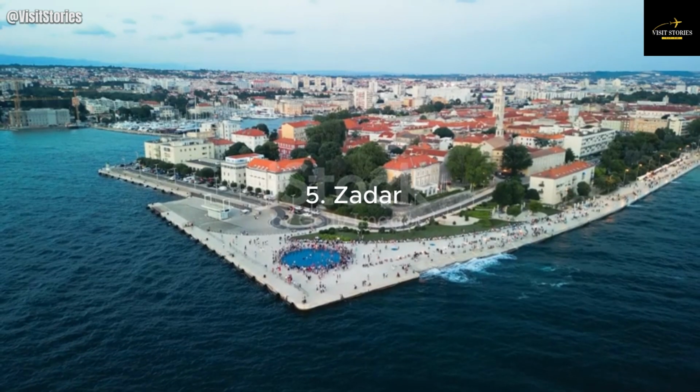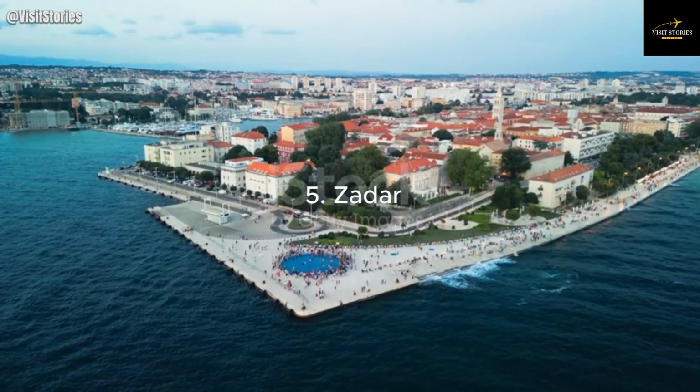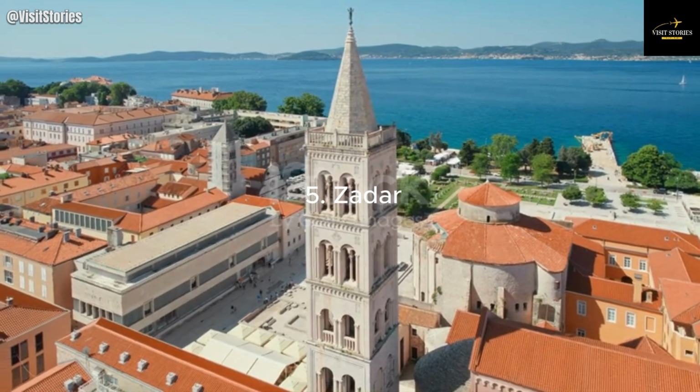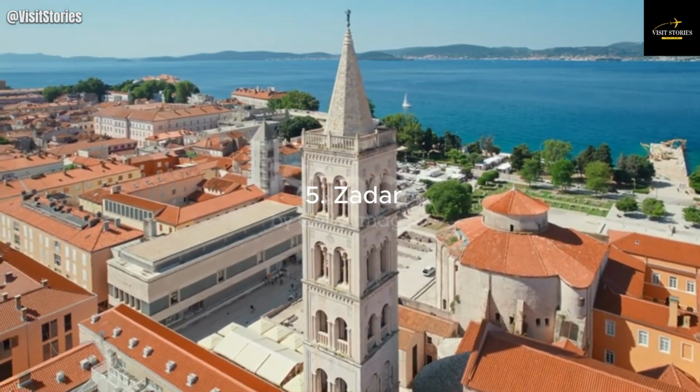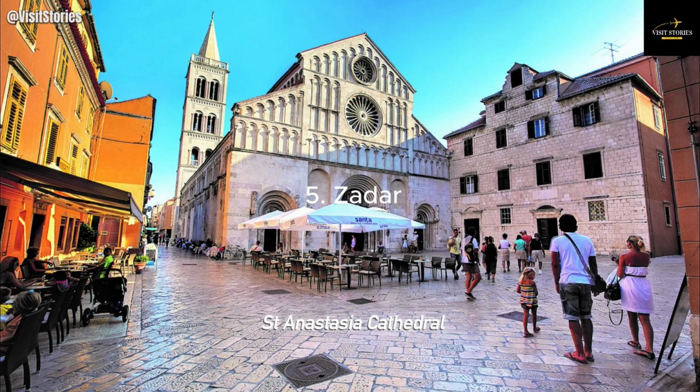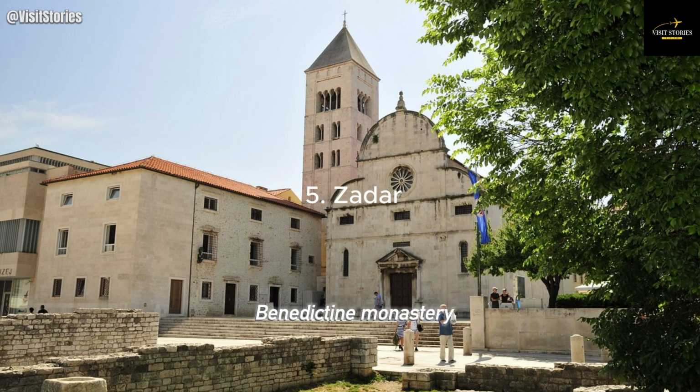5. Zagreb. Croatia's capital is an enchanting mishmash of history, most of it handily located within the old town, which sits on its own peninsula. In just one square you'll find ruins of an ancient Roman forum, the 9th century St. Donatus Church, the Romanesque St. Anastasia Cathedral, and an 11th century Benedictine monastery.